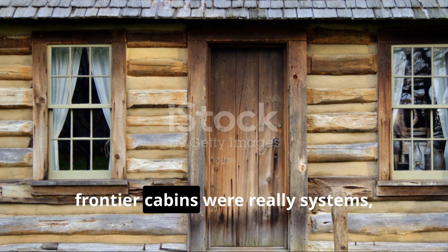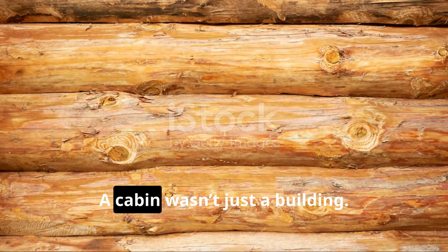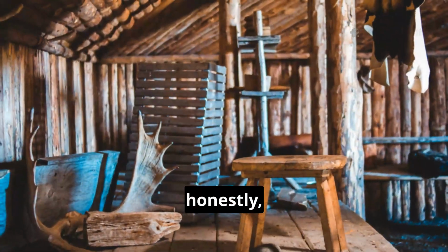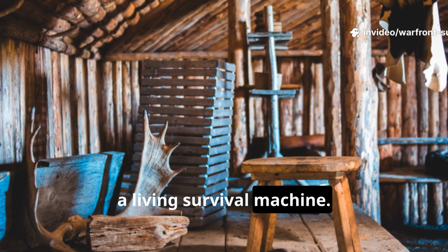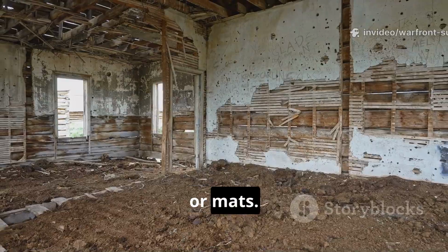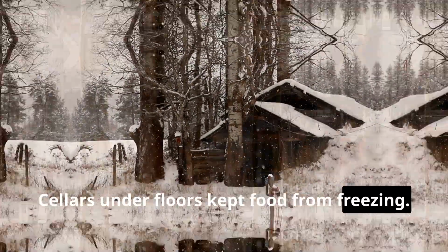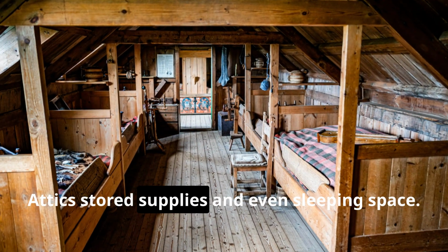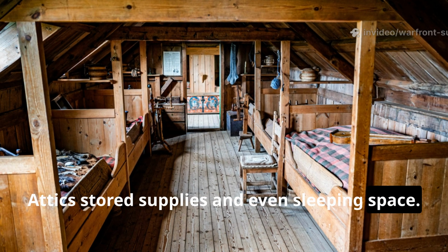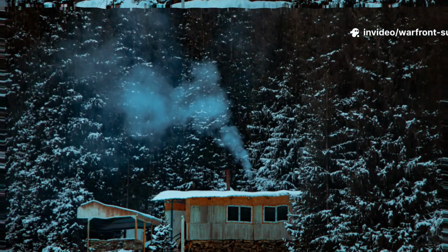Why frontier cabins were really systems, not just shelters. A cabin wasn't just a building. It was honestly a living survival machine. Floors were insulated with hides, straw or mats. Cellars under floors kept food from freezing. Attics stored supplies and even sleeping space. Every inch truly mattered.